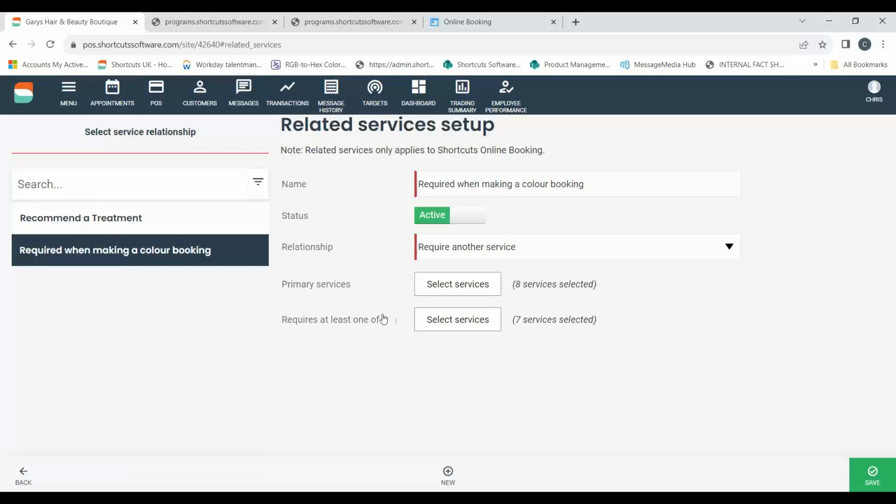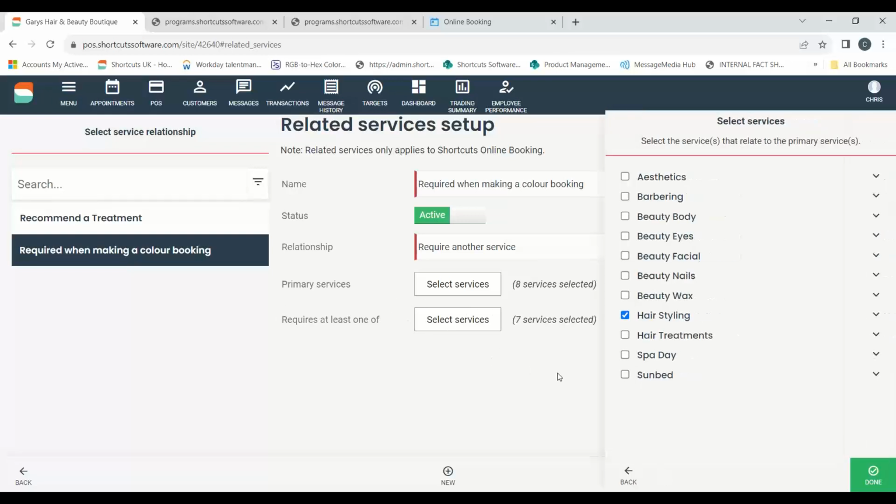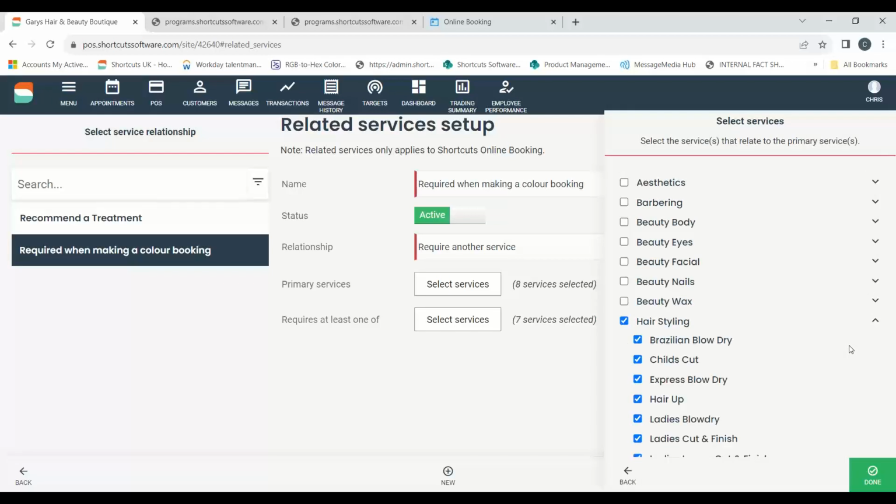So now we just choose from my requires at least one of. And you can see I've added in my styling services. So that now tells me it requires at least one of these styling services. So straight away, it eliminates that when a client books at the end of the day, there's no development time and they don't have that book back service. We're automatically increasing the revenue because they're going to be essentially required to book that Brazilian blow dry or that child's cut or that express blow dry, whichever it may be. Now, it only has to be one of them.